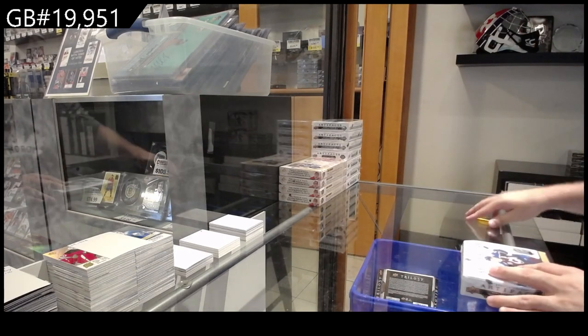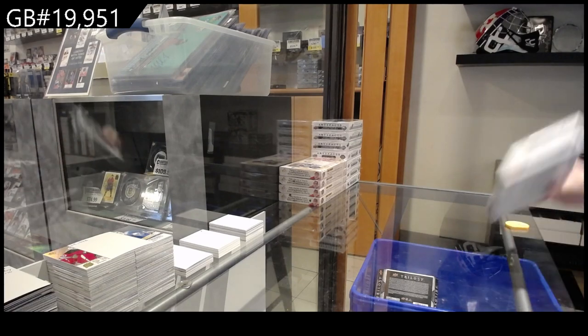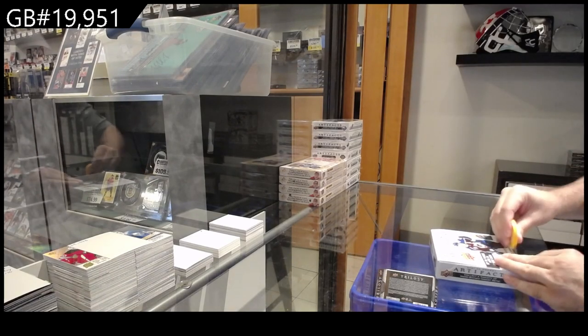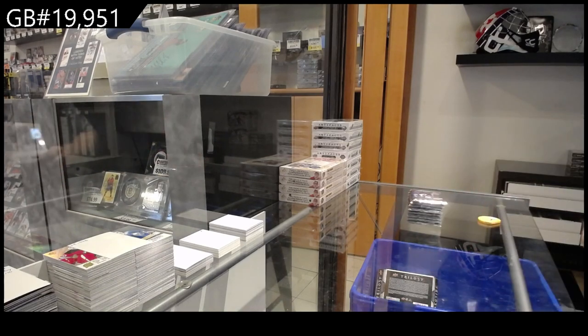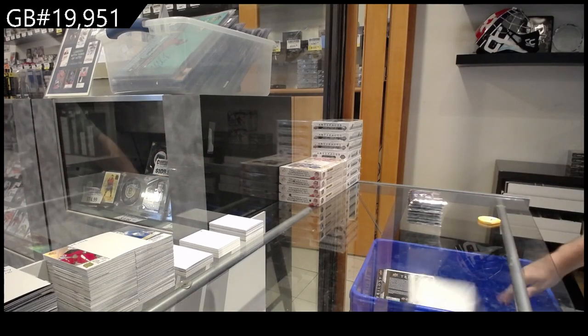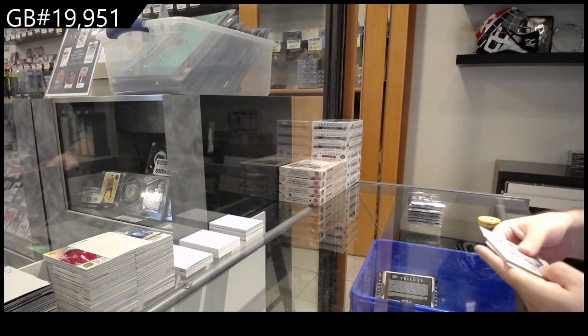19,951. We've got the artifacts 21-22, 22-23, 8 box break. Let's hope we get some good ones. I know the last time we did the artifacts, I think we had some really good ones, so I don't know how this one's going to pan out.